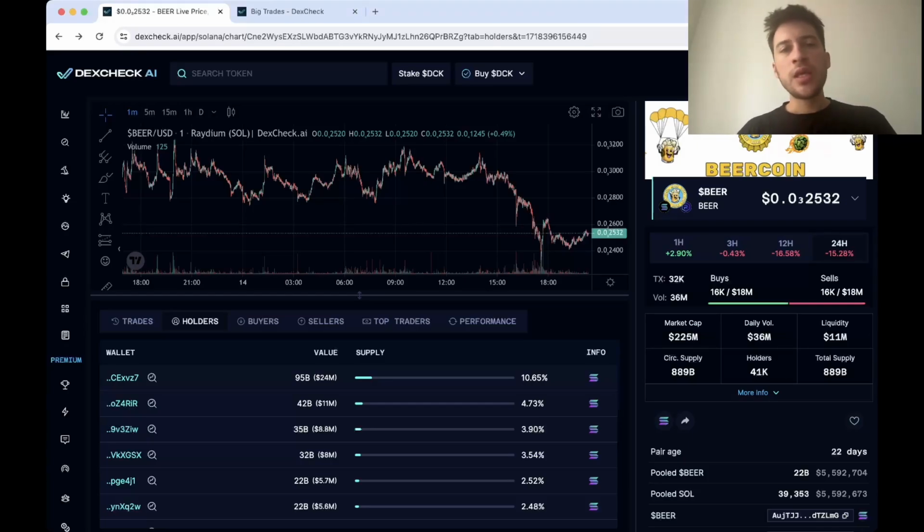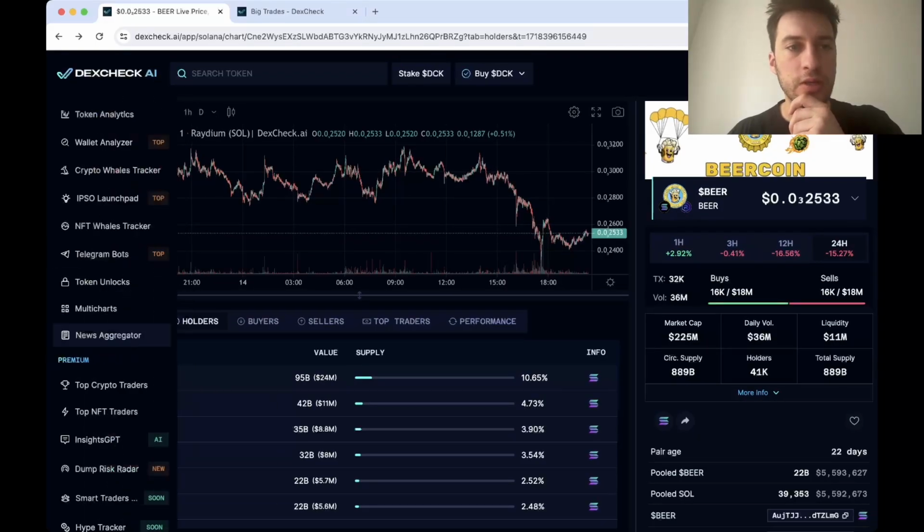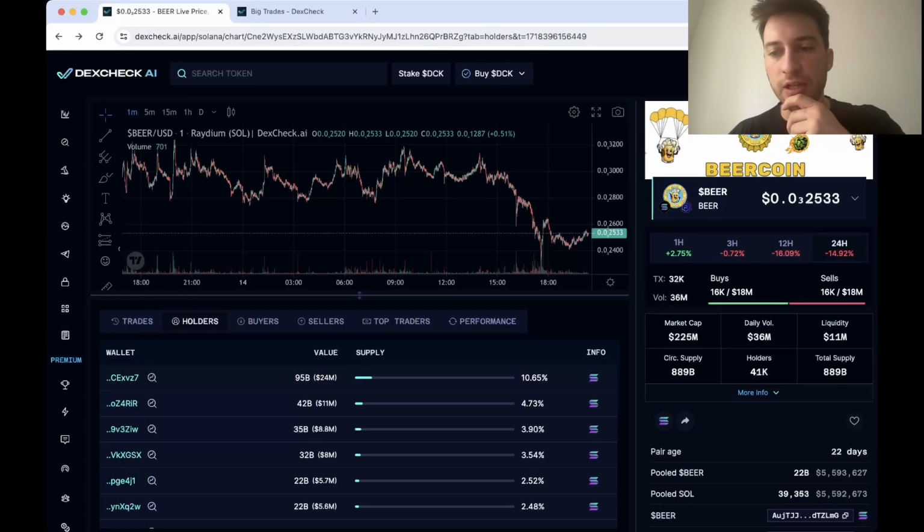There was a lot of discourse on crypto Twitter about beer. Not the drink, but of course, the meme coin. So what I was thinking is, could there be a way for us to best trade these types of tokens on different chains? And I came across a website after a lot of research that does a really good job of filtering for top traders and for just big DeFi trades.